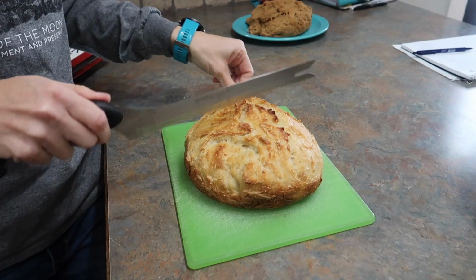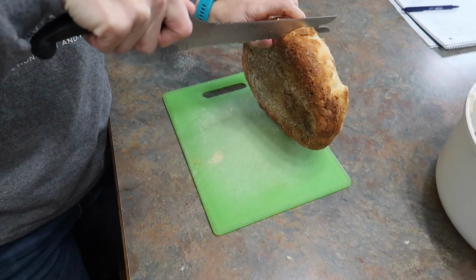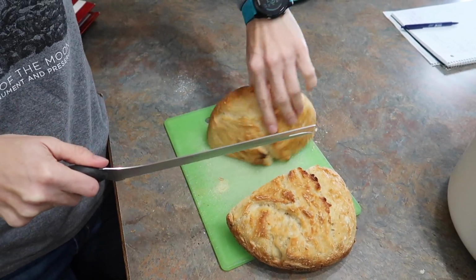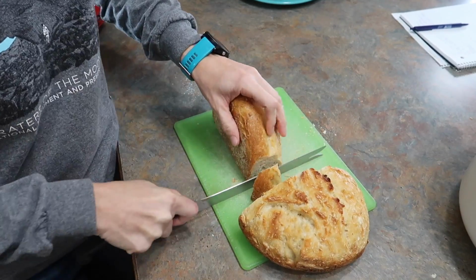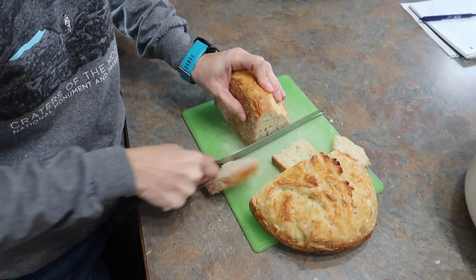Okay, I've had a bunch of people ask how to cut the Dutch oven bread. So you're just going to cut it in half this way. We'll take each half of this and slice it this way, okay? Right, so it makes slices. And if you're like my family, you'll fight over that piece. That's my favorite piece. I love that piece. Some people like them really thin. I like mine really thick and crusty.